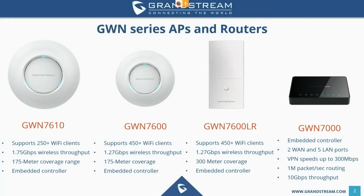All right, so before I tell you about the security features and the stuff we're here to talk about today, I always like to start by highlighting the full portfolio of the GWN series, which is currently made up of 4 models.